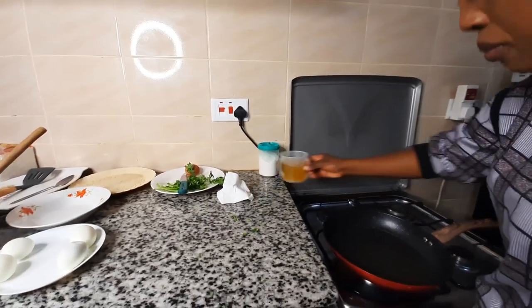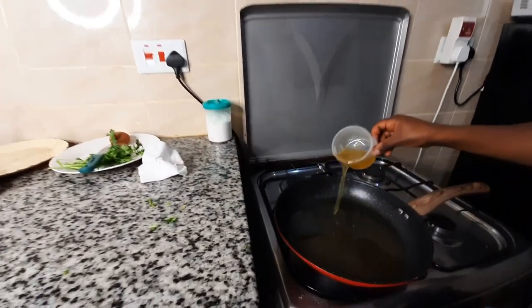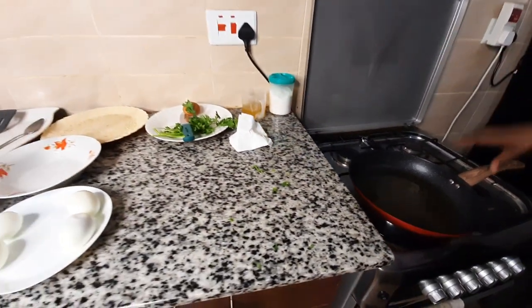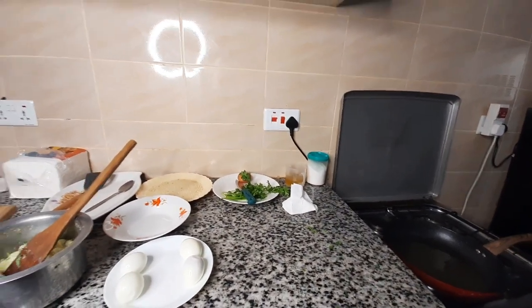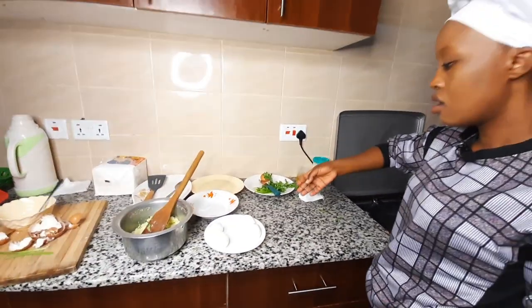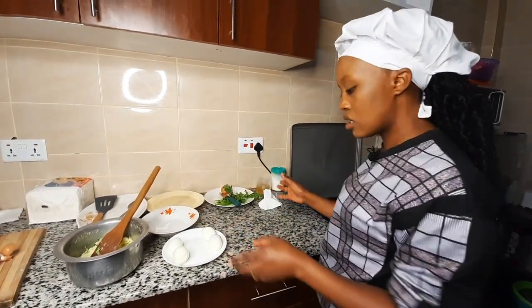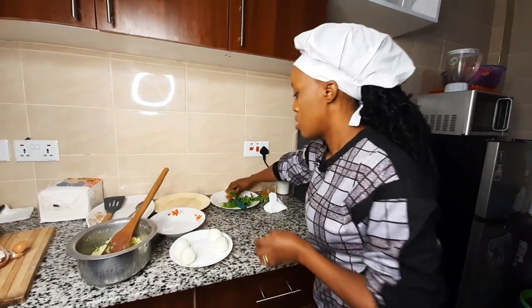Shallow fry, not deep frying. Going to shallow fry our scotched eggs, because actually what we'll be cooking is only the raw egg and the breadcrumbs. The rest of the ingredients, like the boiled eggs and potatoes, we already have.